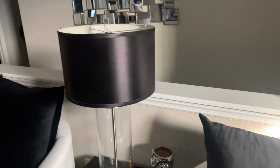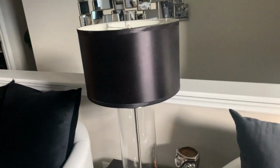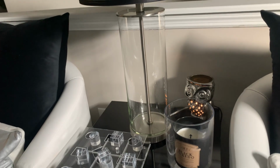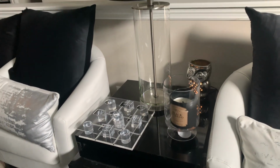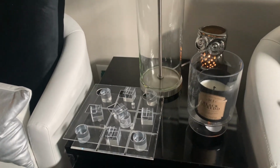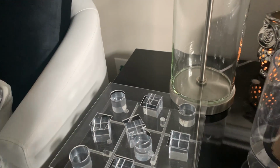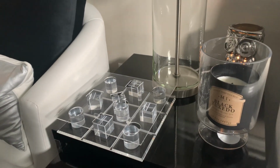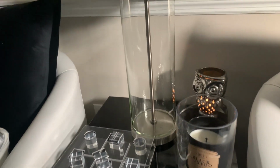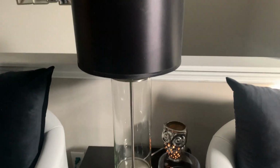And glass. I love decorating with glass, whether it be mirror or clear glass. As you can see here, I am decorating the table between my 2 chairs with some simple elements. I have an acrylic glass tic-tac-toe holder. Again, it is something that I think is timeless and elegant. Anything that's lucite or clear or glass, I think is timeless and elegant and will withstand the test of time.